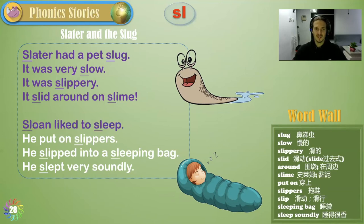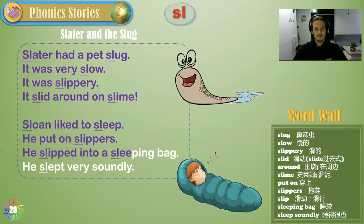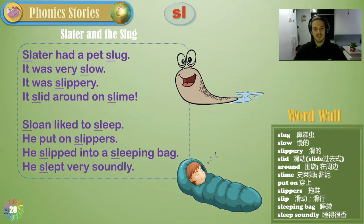Sloan liked to sleep. He put on slippers. He slipped into a sleeping bag. He slept very soundly. I can't sleep soundly if there's a slug close by. They're gross and slimy.